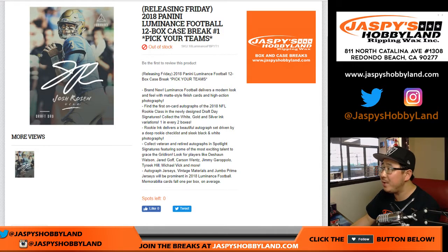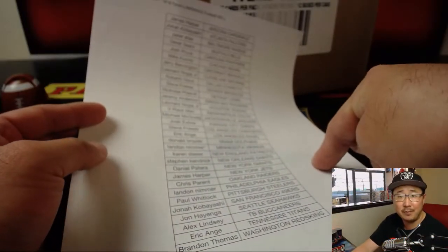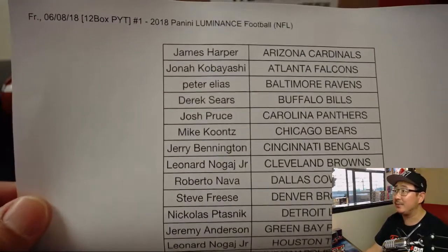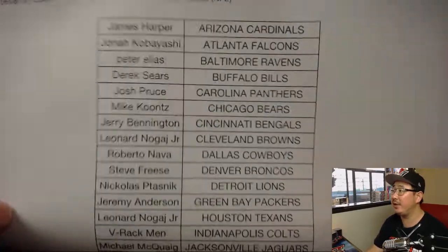2018 Panini Luminance Football. 12 box, pick your team number one from JaspysHobbyland.com. We've got a couple more pick your teams in the store, and both of them are pretty close to single digits. So let's do those tonight. Tonight, on the 8th, Friday, Luminance, pick your team one.